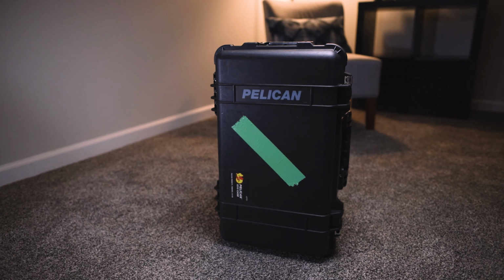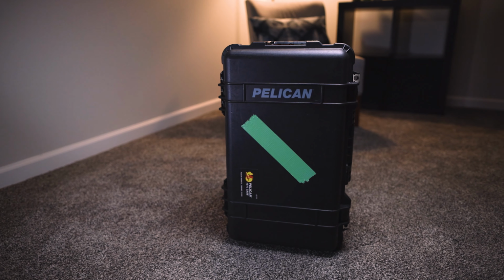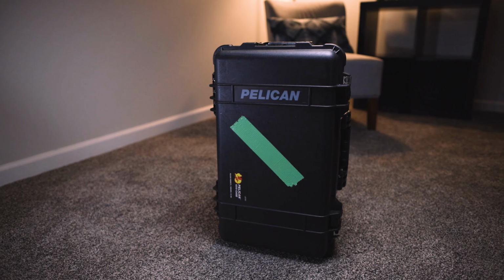It's the Pelican 1510. It is carry-on sized, it's got wheels, it's the perfect size for me. It's my favorite case that I've ever used, and it goes everywhere with me on every gig. The cool thing is it can be wiped down, which is great for 2020 life when you need to wipe something off after being on a shoot. Just a great all-around case, and it's something I would totally recommend putting in your kit.